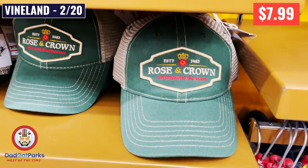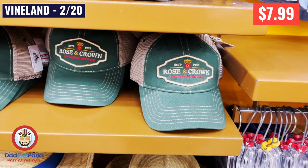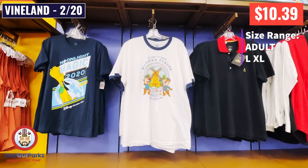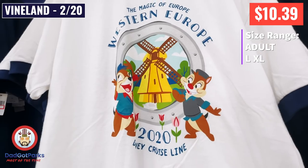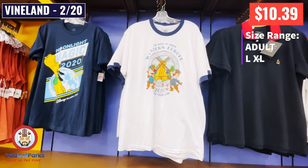And now I hear that this is the best fish and chips in all of Disney, pretty much the main place to get fish and chips, which I need to go try, and I may try this weekend when I go to Epcot. I love this shirt. Chip and Dale are my boys, and I'm a fan of cruising. I wouldn't mind a Western European cruise when the apocalypse is over.